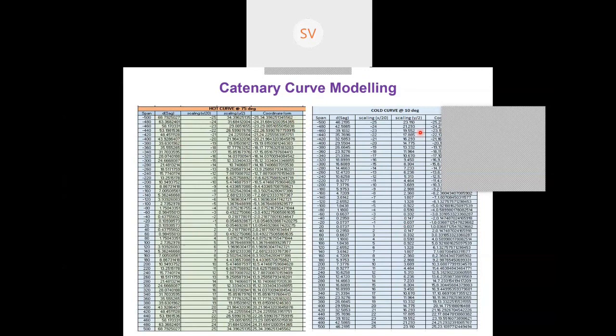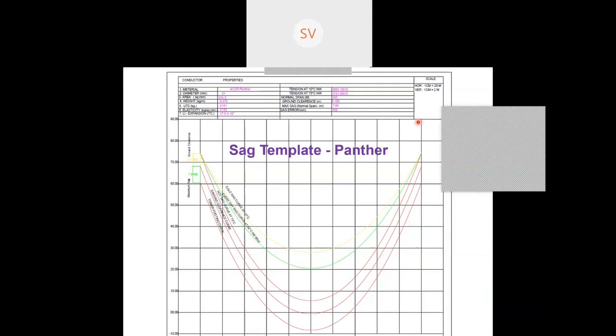So for plotting this sag template, you have to find out the tension. With the help of this Excel sheet, you can plot the sag curve at any temperature for any wind conditions. With the help of this sag template only, we are going for this tower spotting. So Shane, is it clear?